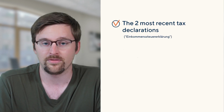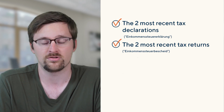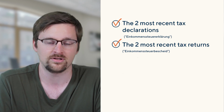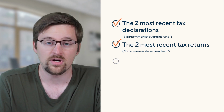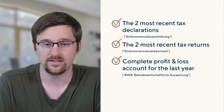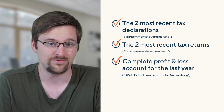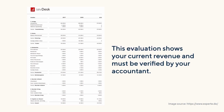These include the last tax declarations. On top of that, the banks also want to see the tax returns, the Steuerbescheid, so the document that you receive after your tax declaration has been processed by the Finanzamt. Additionally, you have to provide a complete profit and loss statement for the previous year, or in German it's called BWA, Betriebswirtschaftliche Auswertung. This is to verify your most recent annual income.